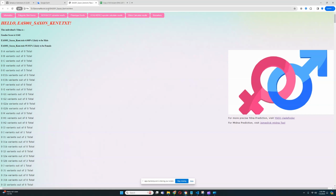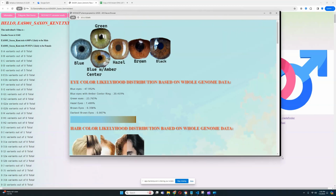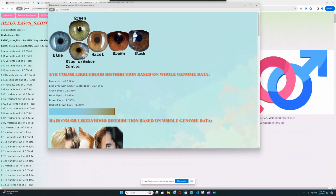So we're going to start with Nashakot calculator results. Really excited to show you that. So with the Nashakot calculator, she definitely has blue eyes. The likelihood of blue eyes for her is 47.9%, so it's a really high percentage to score. So she most likely has blue eyes, although the likelihood for blue eyes with a neighbor center or green eyes is also quite high.